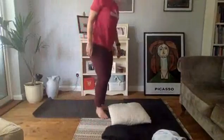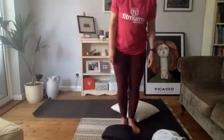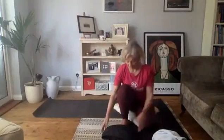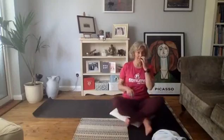And then if you're lying on the floor, just hugging the knees back into the chest. And maybe give the spine a little rock side to side. And then gradually roll over to one side. And let's all come up to a seat.